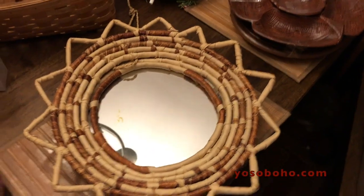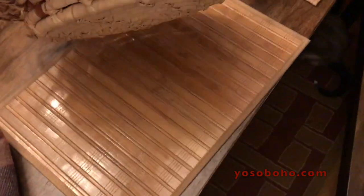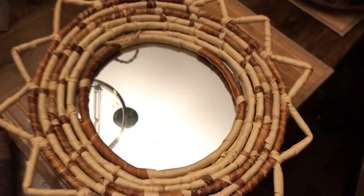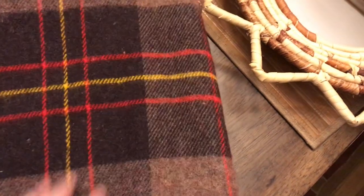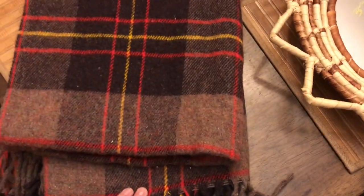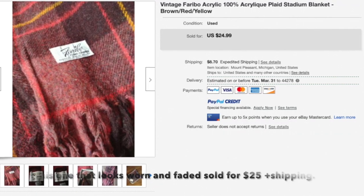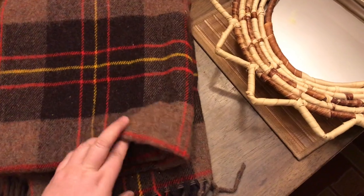Next, very boho, this rattan mirror. Nice, heavy, will look great in a boho decor. I paid $3 for it. By the way, this guy, $1.49. And the value on these, I haven't looked up the acrylic. The wool ones are worth some money. I have not looked this one up yet, but I'm guessing 20, 30, something like that between there.